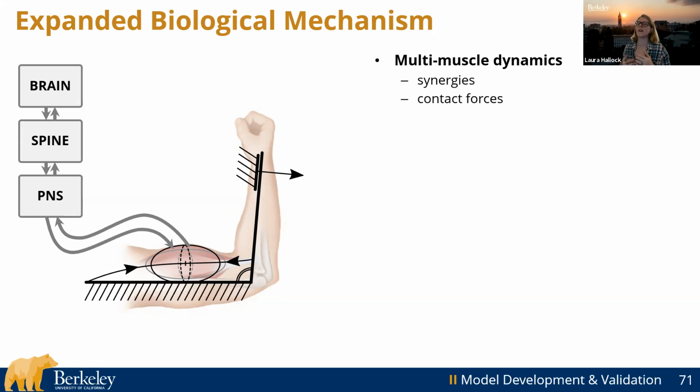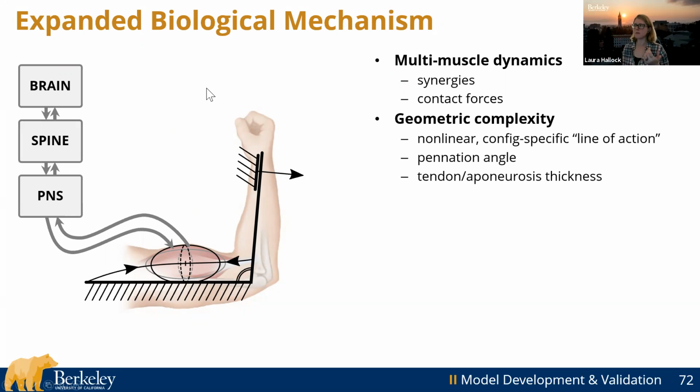But I also just want to lay out all of the complexity that we're dealing with here, which I think is a large reason why people haven't done too much with this problem before. So, first, as I've mentioned, humans are overactuated. They have a lot of muscles that are performing very similar functions, and those forces are occurring synergistically or antagonistically in order to maintain stability. There are also all sorts of crazy continuum contact forces to account for.